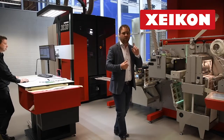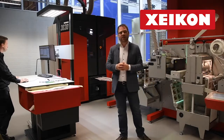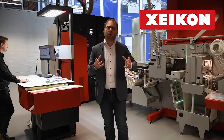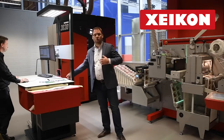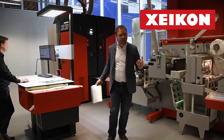And on top of that, one of the most important parts of the solution being the semi-rotary die cutting station. So why is the semi-rotary die cutting station such a crucial part in being very cost effective? Well, if you look to the whole manufacturing process of labels, the tooling cost and the die cutting cost is a substantial part of that.